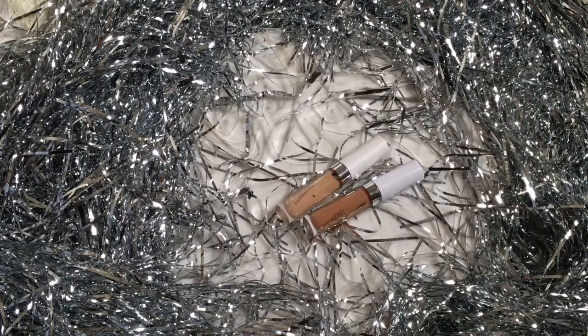And this is the Colourpop No Filter Concealer. I love using this. It's creamy, full coverage, and easy to blend. It also comes in so many great shades.